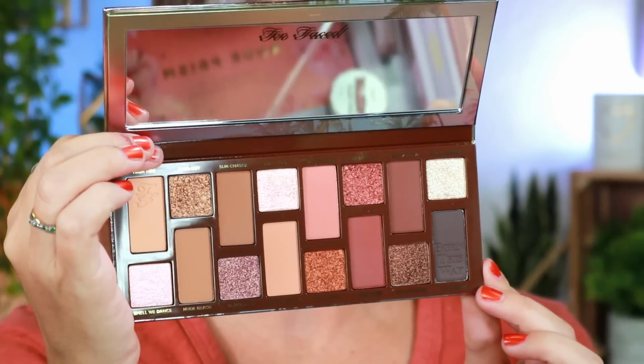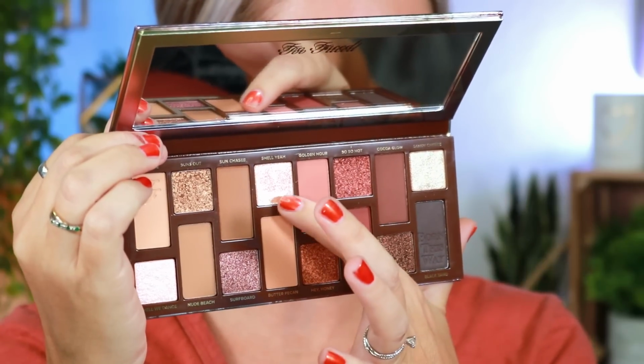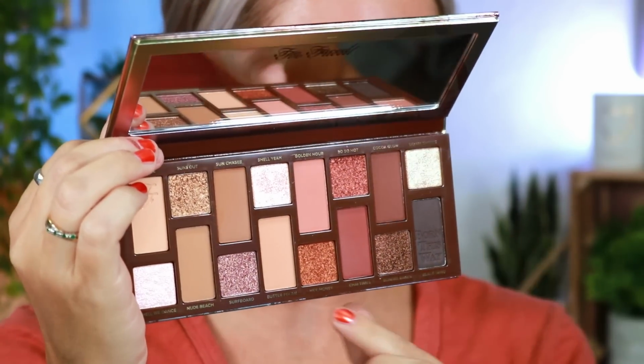So I'm really excited because like I said, when I saw this, I was like, oh my God, this is so beautiful. I kept going back to it at my Sephora store and I was like, I have to have it. What really sold it for me was these shimmers. These shimmers are so beautiful, particularly this shade right here, Shell, and this right here, Hey Honey. Let me show you guys.